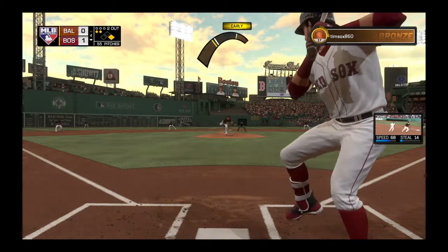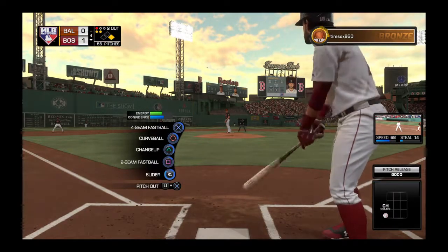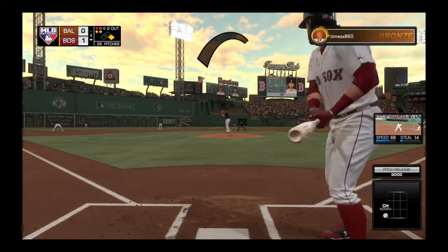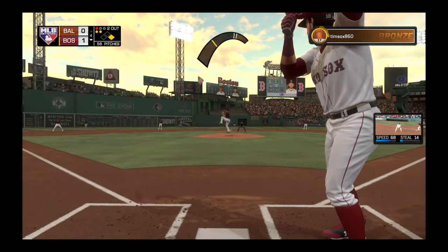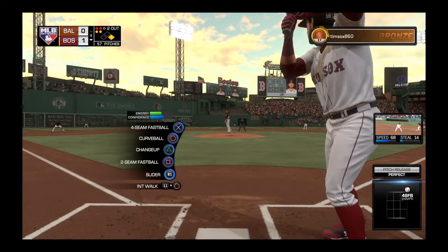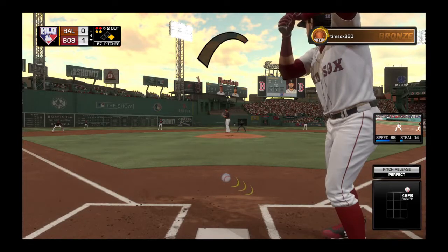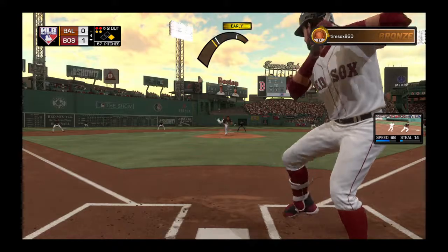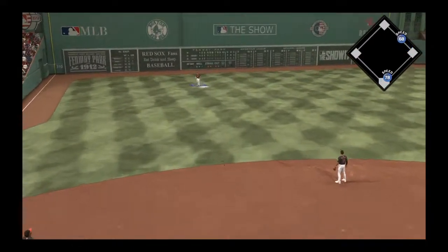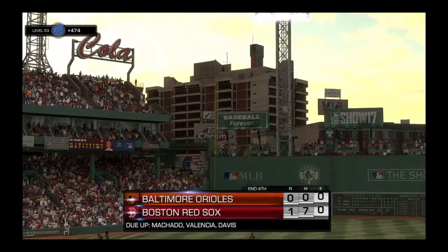0-2 count. Here's the pitch. Good waste pitch. 1-2. He just missed on that changeup. I like that pitch right there. You got 2 strikes on him. Throw that changeup and see if he chases it. That time he laid off, but hey, good idea. Just a bit high that time as he misses for a ball. Fly ball to straightaway left. Mancini has a play, and the inning is over.